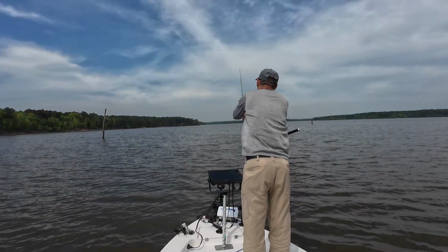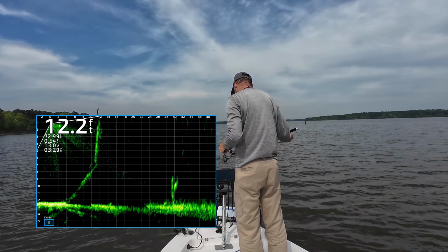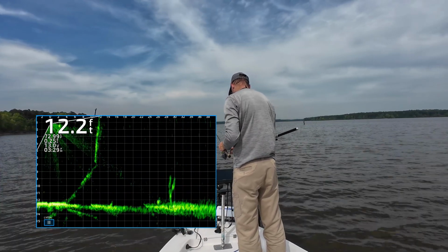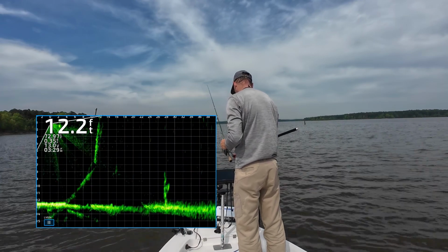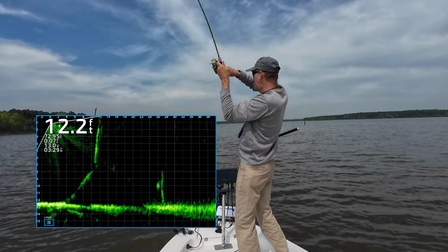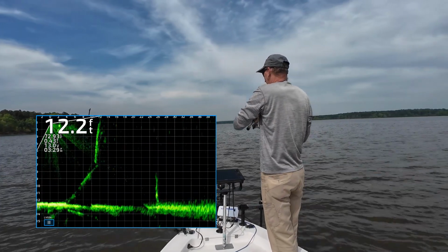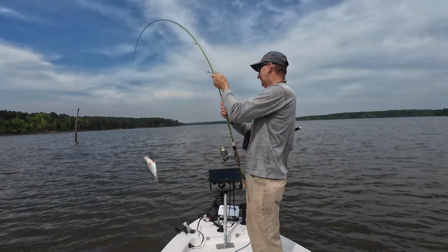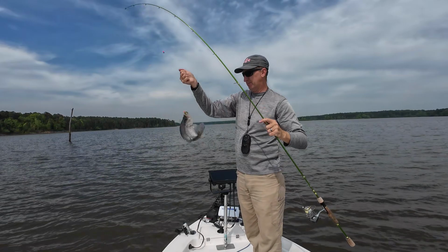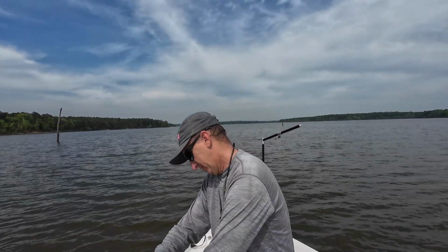Let's see if we can find some fish. There he is. Oh yeah, baby. Oh my goodness. There we go. There's a tank right there. First fish of the day.